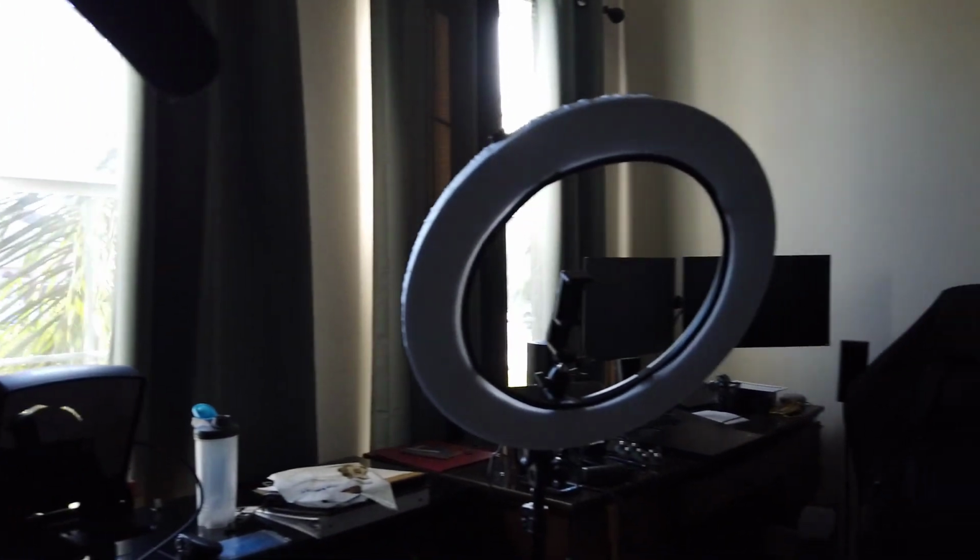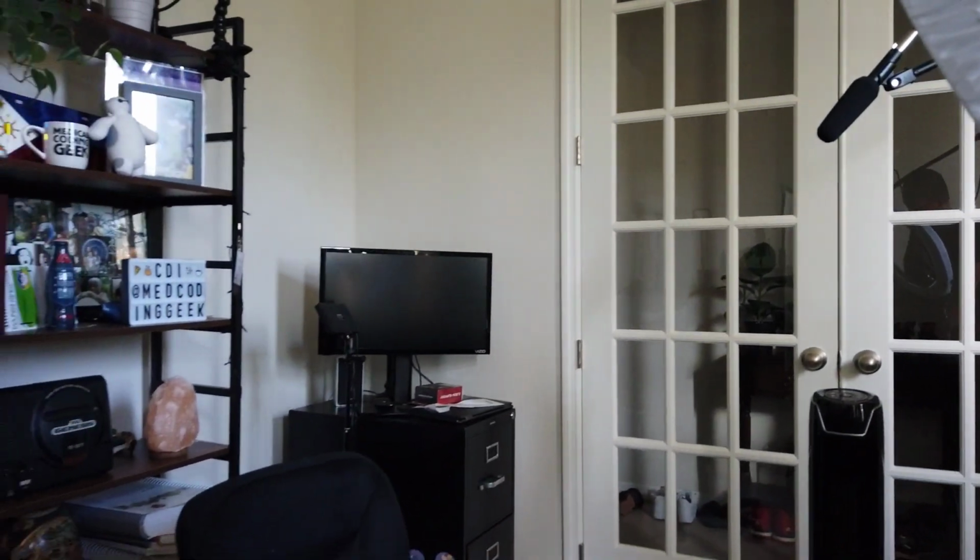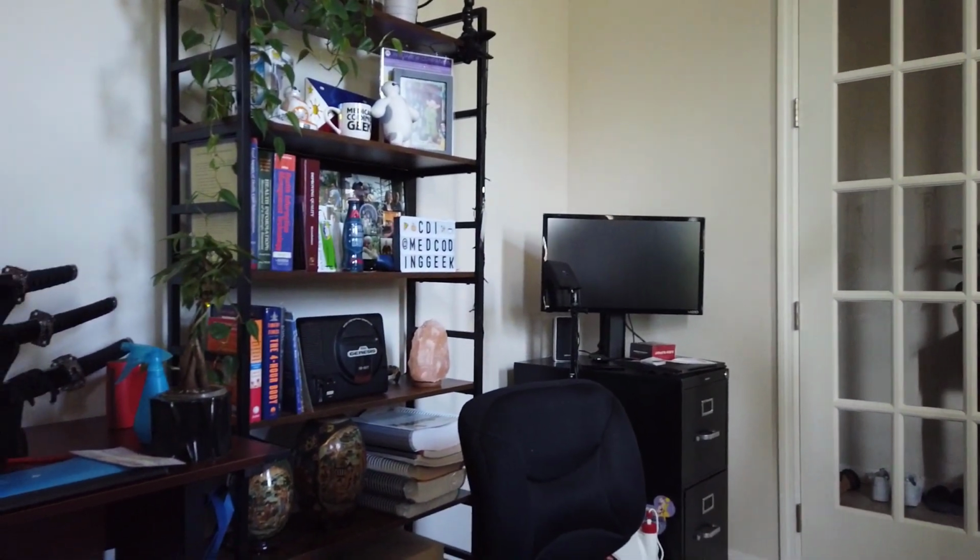And then I have lighting. I have natural light, of course. This is the front of my house in the office. This is an 18-inch ring light, and then to flip it around so that way you could see, excuse my messy office, this is where I am going to record.